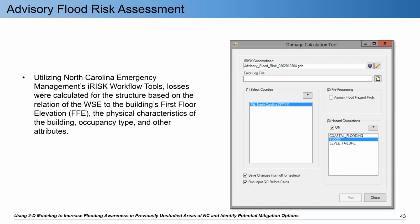So all of those damages are calculated using this iRisk workflow tool. This was developed for NCEM. It takes all that information from the building characteristics and the hazard values, and does all the calculations to get the probability of flooding occurring against that structure, annualized loss estimates, and your estimated damages to it. And of course, next bullet, there's a lot of QC built into our entire process, but also in this tool. Then afterwards, we look at some of those top damages.